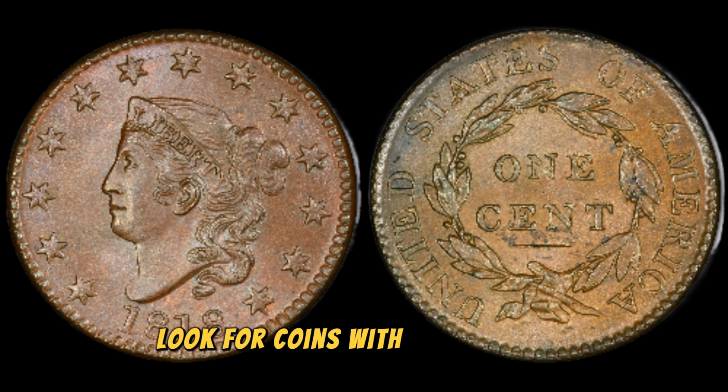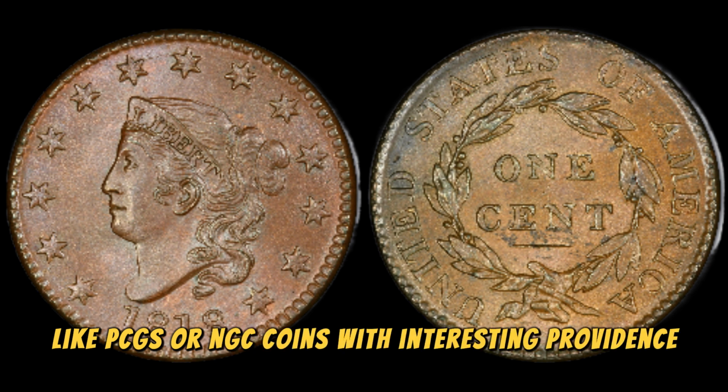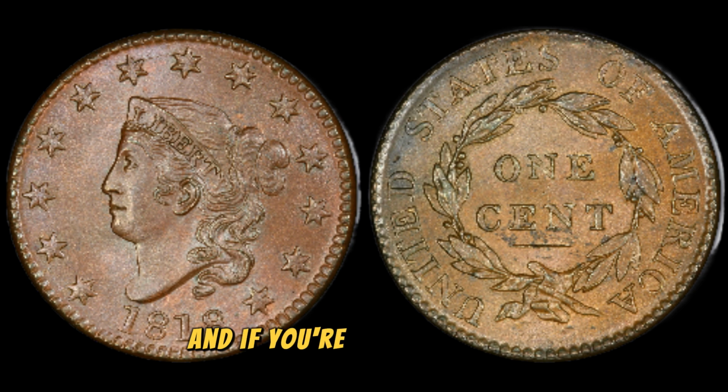Look for coins with minimal wear, sharp edges, and a clear design. Unfortunately, counterfeit coins do exist. Always buy from trusted dealers or have the coin authenticated by a professional grading service like PCGS or NGC. Coins with interesting provenance or ownership history can also fetch higher prices. And if you're looking to sell, keep in mind that auction houses specializing in rare coins can help you reach serious buyers willing to pay top dollar.